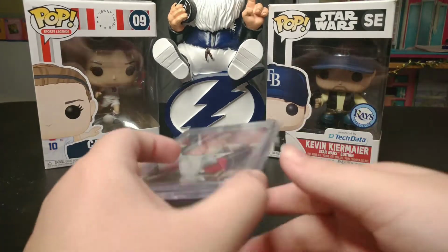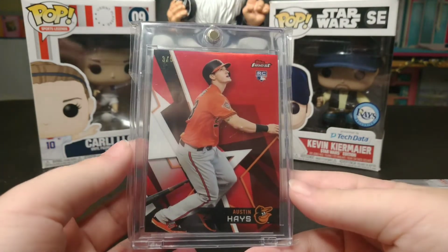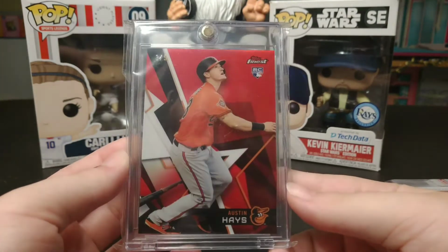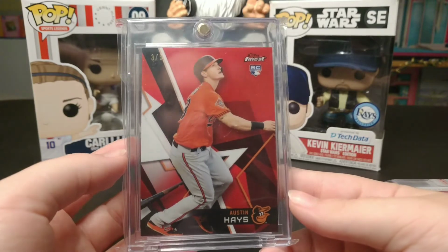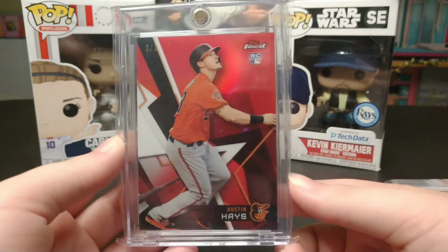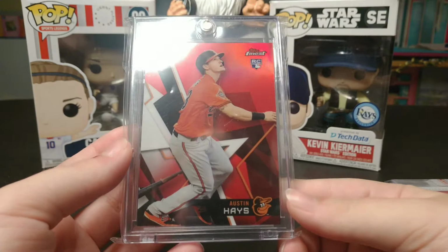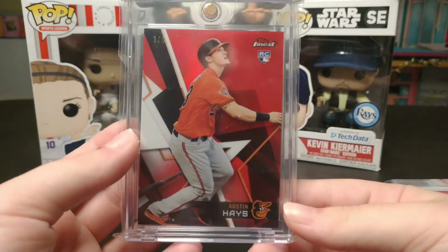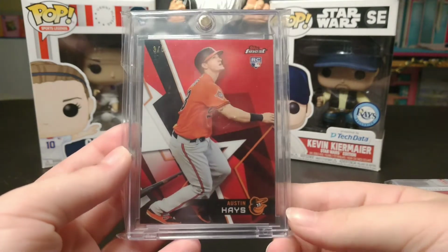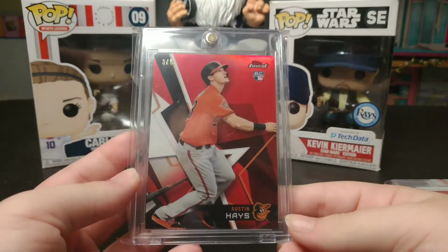And lastly, an Austin Hays Topps Finest rookie out of 5. This is the red parallel, obviously. This is my only numbered, or low numbered, Austin Hays rookie. I have printing plates and one-of-ones, actually there's one other rookie one I have, but this is the only non-one-of-one low numbered Hays I have in my collection, and I was really happy to pick this up. I would love to get the super of this at some point. I haven't seen that pop up. It might be on eBay, but hopefully in the near future, maybe in the next couple years, I'll be able to find the super and add that to my collection as well.